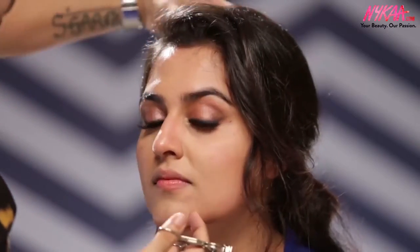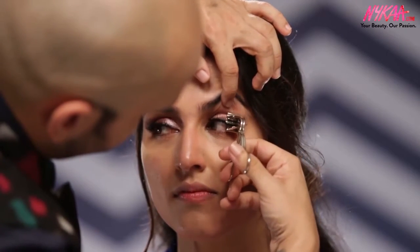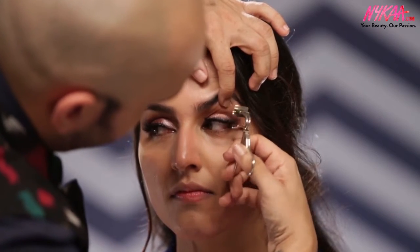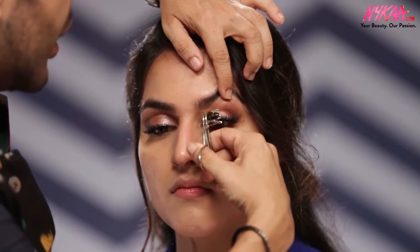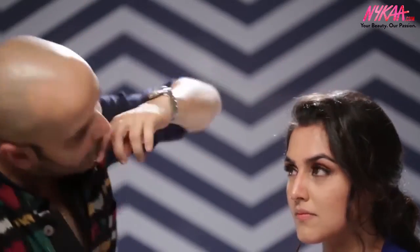Then comes the eyelash curling bit with fake lashes. There's this full lash curler and this half lash curler. So I'm using this half lash curler. You can see now the difference. Look here. What happens is the fake lash and the real lash come together. See? You can see it. Look this side.